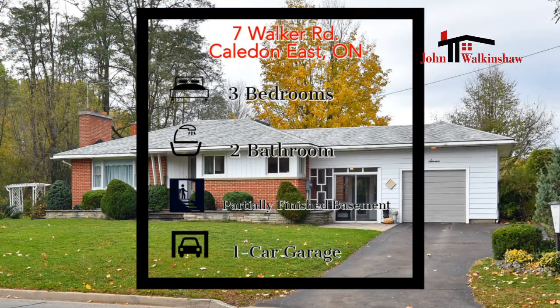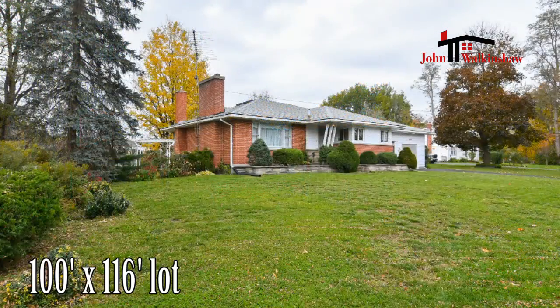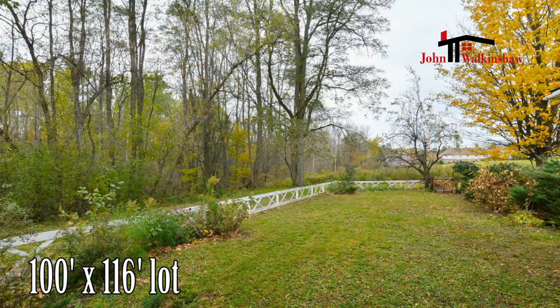This house is 3 bedrooms and 2 bathrooms with a 100-foot wide lot by 116, which is a huge lot by today's standards. Let's take a peek inside.